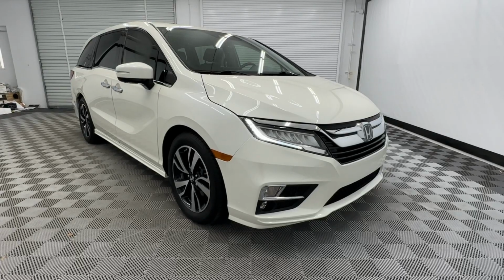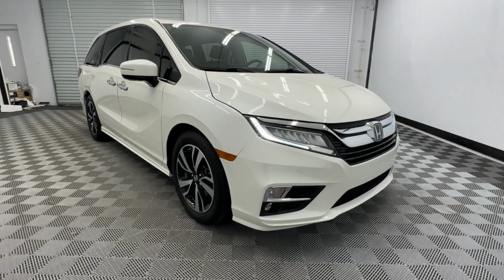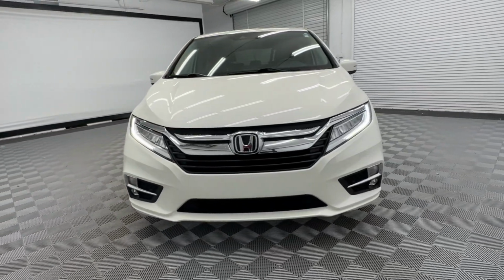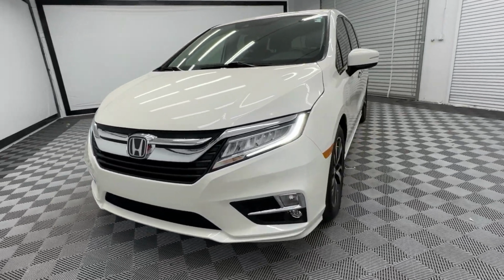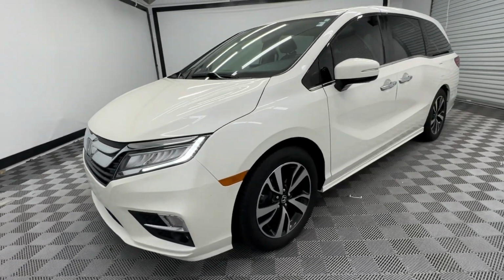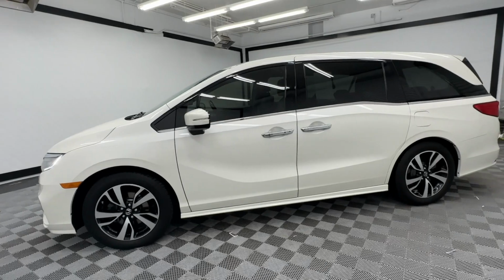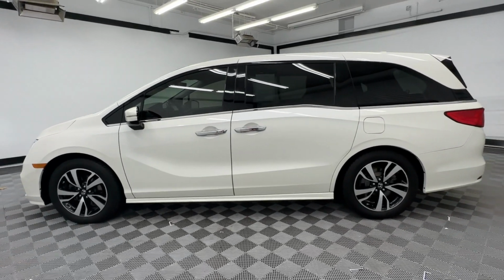You will be amazed by this 2018 Honda Odyssey. This vehicle is an outstanding buy with fewer than 150,000 miles on the odometer. Take a close look at this Honda Odyssey. It's the dynamic family minivan that sets the standard for safety, comfort, and convenience.